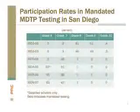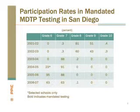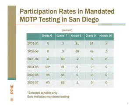This table tells you a little bit about the mandated testing. What we're showing here in each row is an academic year, and each column shows a grade level, and this is showing the percentage of students who participated in mandated MDTP testing each year. The numbers that are in bold font represent years and grades where there was mandated testing, where everybody was supposed to be tested. There's one little gray area here, grade 6 and 04-05. It was mandated, but only in certain classrooms. If you look at the bold numbers, they're generally pretty close to 75 to 100%.